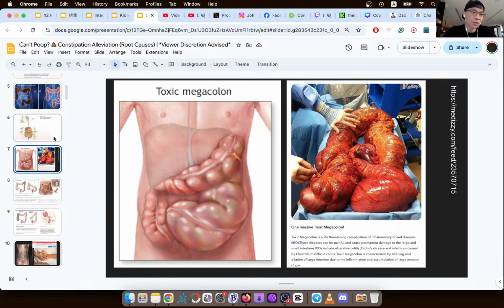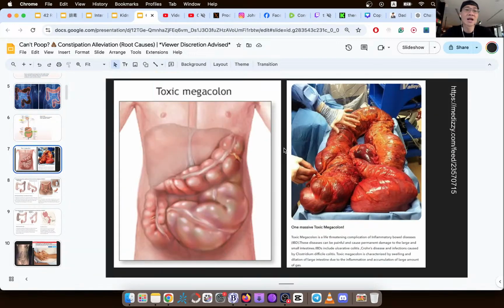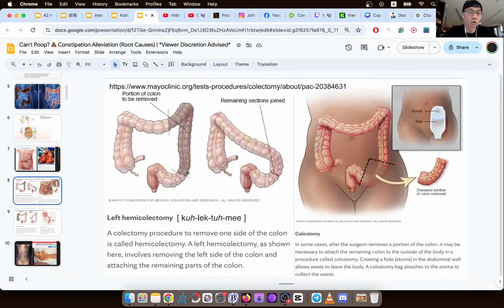Now, you may be wondering, well, if they remove the colon, what do they do next? Well, they have a lot of other medical procedures for you, guaranteed. Now, understand this is the ascending portion of your colon, the transverse, and then finally the descending portion of your colon. If something goes wrong with the descending portion, they may do a hemicolectomy. So they cut off this part. Maybe this part is way too inflamed. This part of the colon is completely deadened. They remove it, then they just reattach the remaining sections. So this is the left hemicolectomy.